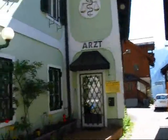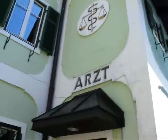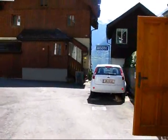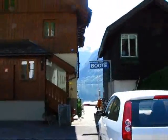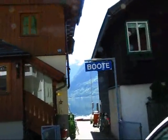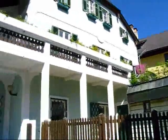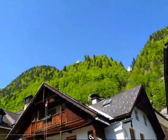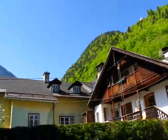See, this means doctor, medical doctor. So I can give you a little view of the waterfront of this village. You can rent boats here. That's what this word means. You'll probably recall the German film Das Boot. That's what that means. This is one of the bed and breakfasts. There's a little fortress or a castle or something up there.